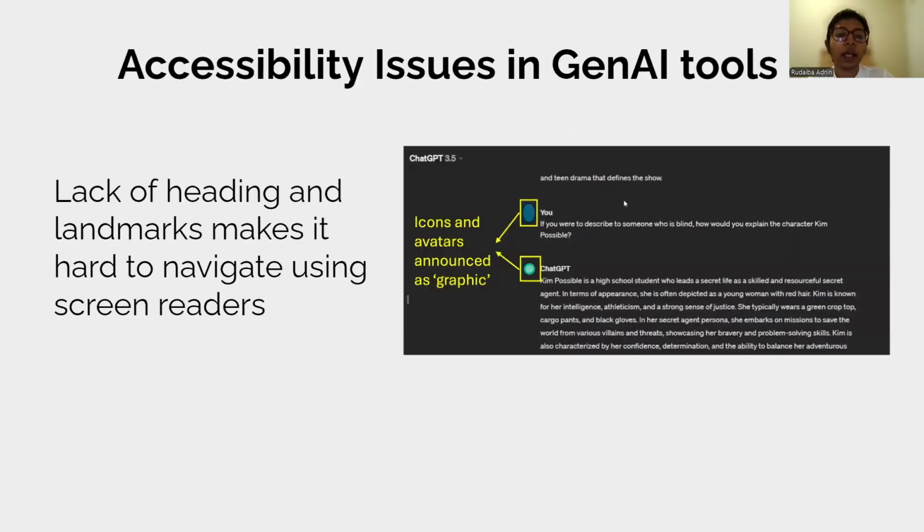First, we found that widely adopted generative AI tools like ChatGPT did not follow established accessibility guidelines. For example, tools like ChatGPT often lack appropriate heading labels and landmarks, which makes it difficult for screen reader users to navigate around the interface. Some users tried to find workarounds, for example, pressing the G key to move between prompts and responses since the avatars and icons were announced as graphic, as shown on the screenshot on this slide.